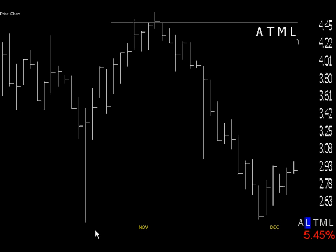Okay, here we have a daily bar chart of ATML. This trades quite a bit of volume. Today's volume was 2,600,000. So this is a stock you can buy a decent sized position in. It's a low price and it trades a lot of volume. Okay, this is a call on the long side. We'll be looking to buy this tomorrow.